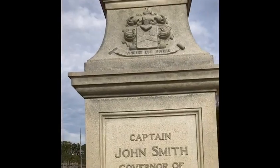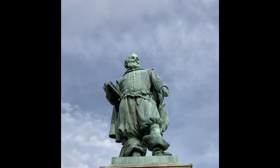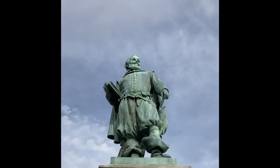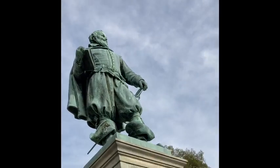Who this guy is that I've been teasing you about. Yes, it's none other than Captain John Smith. There he is. He's looking out into the James River. I'm gonna walk around here. He's got the best view. Every single day he's got the nicest view.